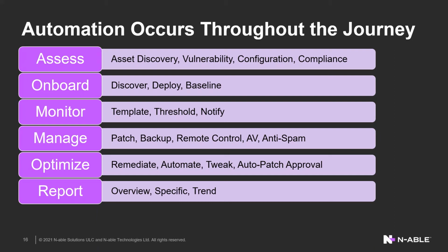Now, I'm not going to go through all of this. It's a pretty wordy slide, but you have assess, onboard, monitor, manage, optimize, and report, right? Those are basically RMM basics, right? Whenever you bring on a new customer, you're going to assess, you're going to onboard, you're going to monitor them, manage them, hopefully optimize them, and then report on it, right? So you can show your value.